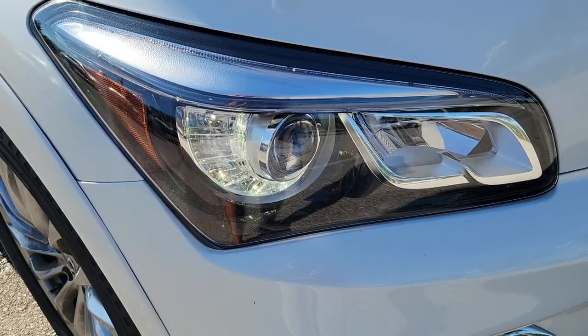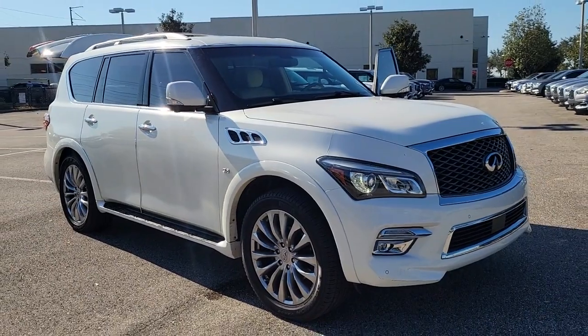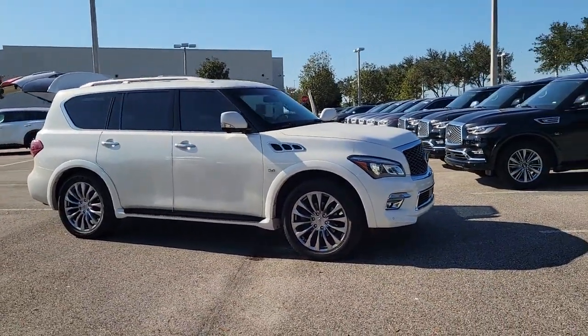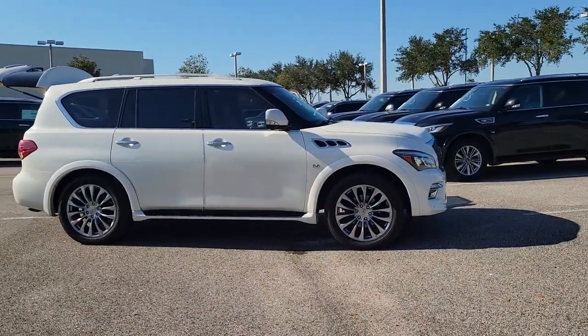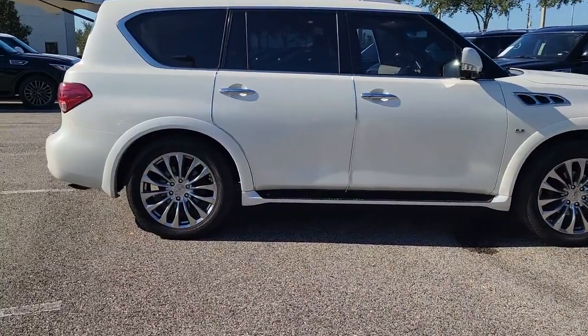Take a moment to check out the 2015 Infiniti QX80. With less than 80,000 miles on the odometer, this vehicle provides excellent value. Answer the call to adventure in unprecedented style and comfort in this QX80.